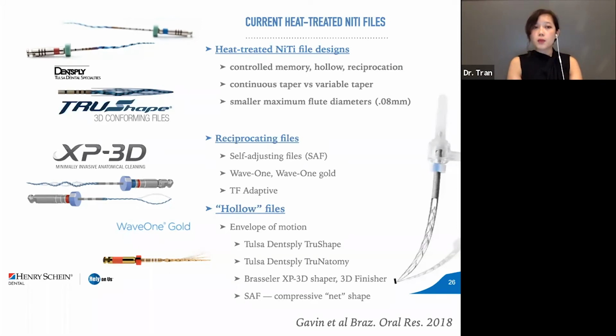But the important thing to add to the design elements is that a lot of the more modern files are trying to be much more conservative and restoratively driven. So now many of them have much smaller maximum flute diameters. That means the diameter of the actual metal file itself is going to be at a maximum of 0.08 millimeters for many of the file systems. The nice thing about that is that you can still have a certain tip and taper size in the apical section, but it will rapidly change in both the size and the taper of the file and get much slimmer faster.